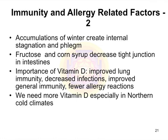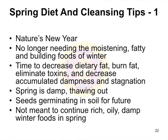Vitamin D is very important. Lung function is very important. We need more vitamin D, especially in the cold climates, in the winter and the spring. Spring diets and tips. So the spring is really nature's new year. We're no longer needing the moistening, fatty, and building foods of winter. It's time to really decrease dietary fat, burn fat, eliminate toxins, and decrease accumulated dampness or kapha and stagnation of the winter. The spring is damp and thawing out, like I mentioned.